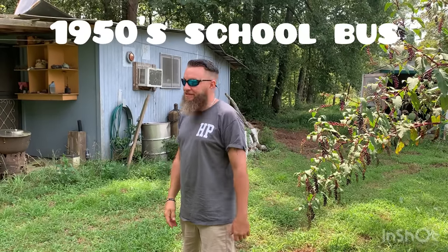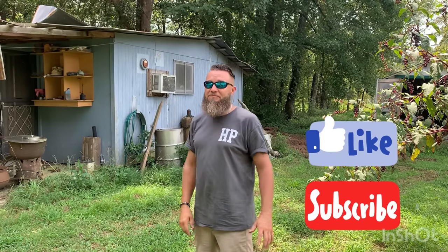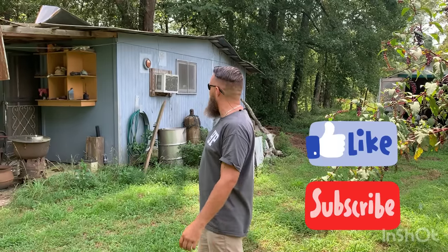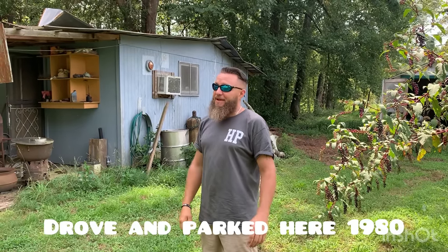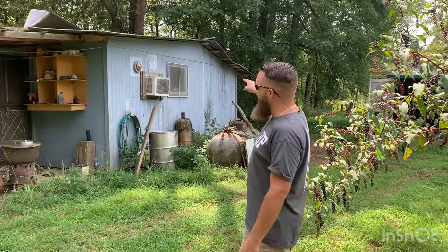All right. Inside this barn is a bus. All we know is 1950-something. It drove here in 1980. Not exactly sure the condition it's in, but a true barn find. It's inside this building. Let me take you inside.